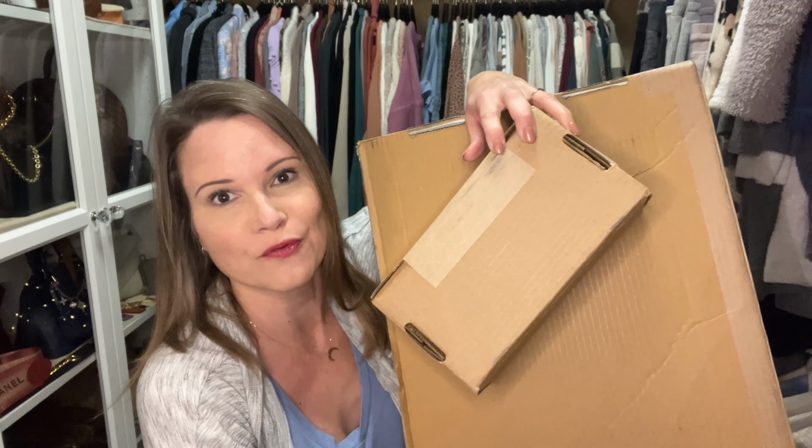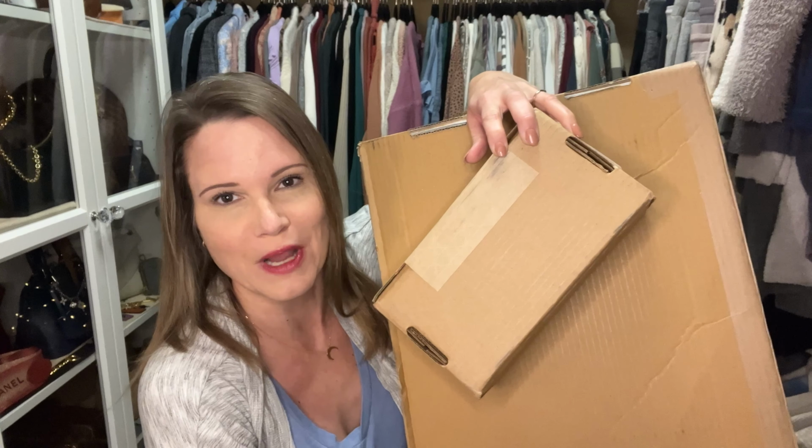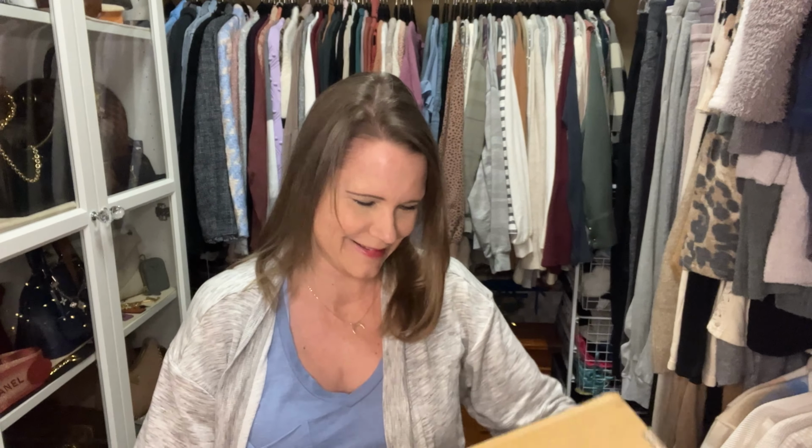2 of the 3 items are for sale right now. Well, no, all 3 are for sale. 2 of the 3 items are actually on sale right now. And I need to decide which of the boxes to open first. Should I go big or should I go small? I think we should save the big one for last. No, I'm gonna do the big one first.